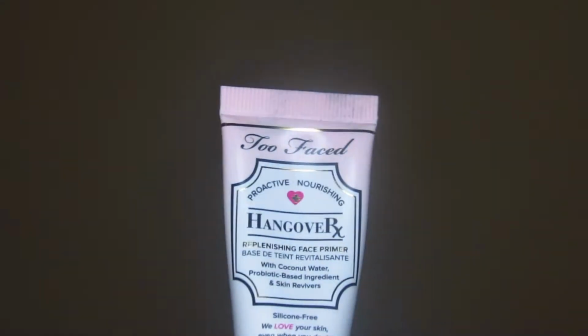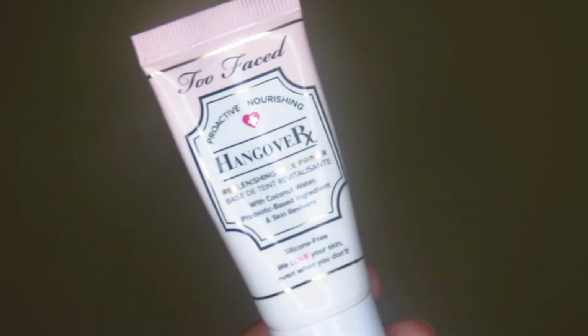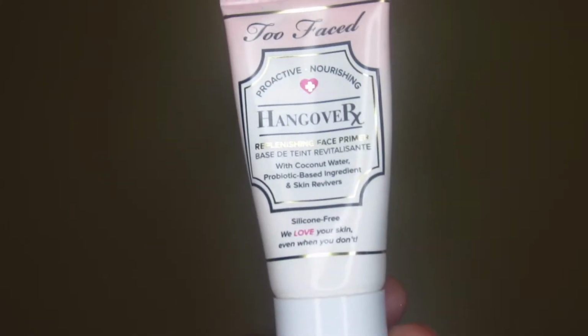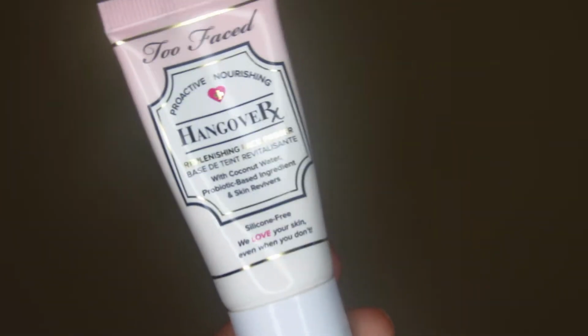Primers. So now on to primers. For the month of February, I've been loving this Too Faced Hangover RX primer. I am new to this primer right here. A lot of this primer has been out for a very, very long time. I just finally got around to using it, and I have to say, you guys, I love this primer so much. It's such a beautiful primer.